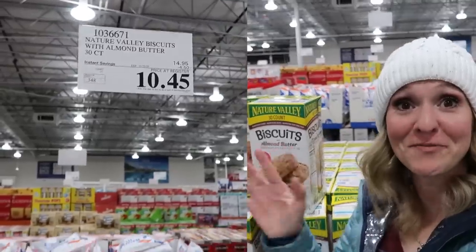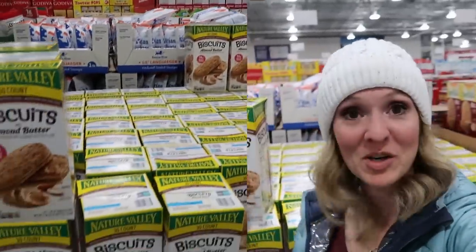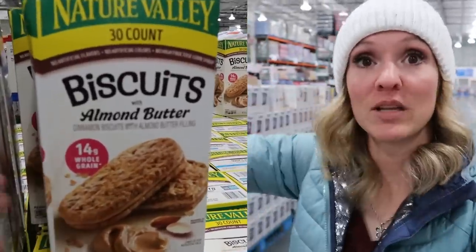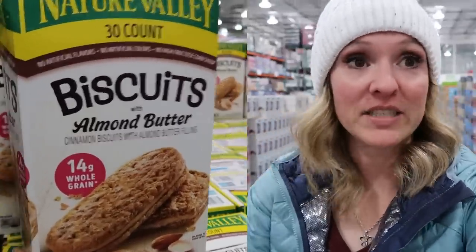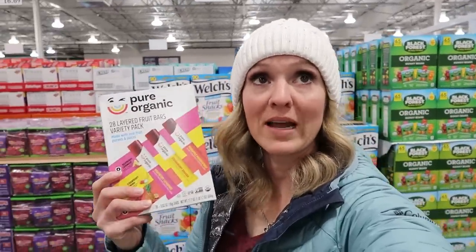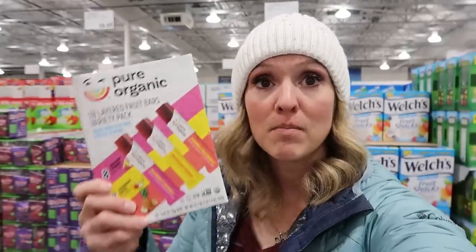Favorite product alert. Favorite product alert. This almond butter biscuit sandwich thing. I'm pretty sure I'm gonna buy those for my ultra race and shove them all in my running vest, and I'll just eat those the whole time. It'll be great. Another favorite product alert, the Pure Organic Layered Fruit Bar. Total money, especially the pineapple passion fruit flavor.